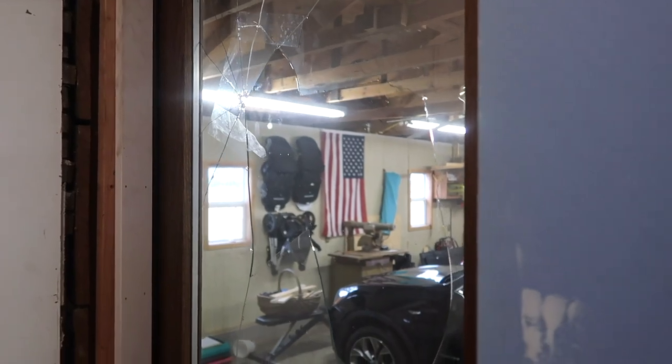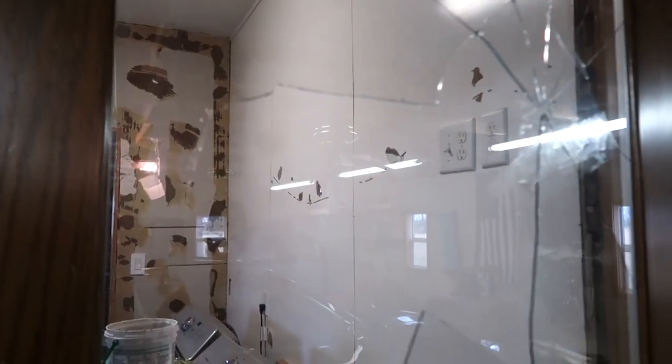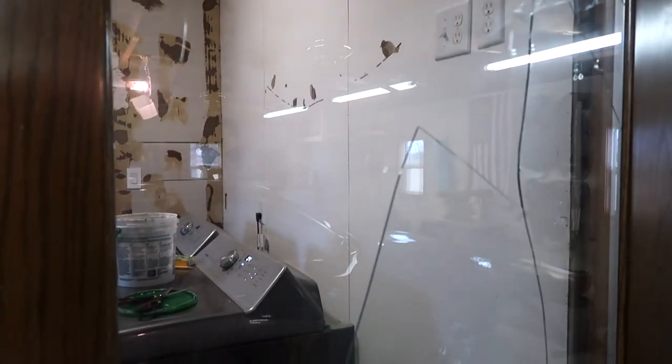We got this door secondhand on Facebook Marketplace, and then when we installed it and Grant shut it the one time, it completely shattered. So yeah, don't do this at home. A lot of the stuff that we're doing is not correct or proper. Don't do this at home.